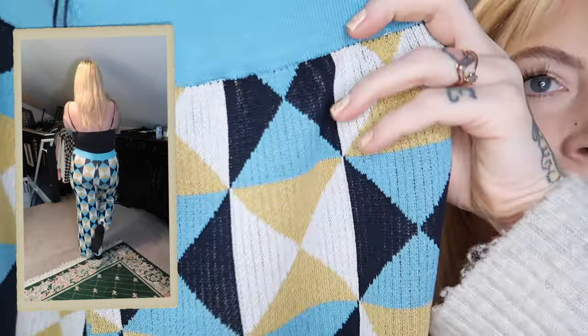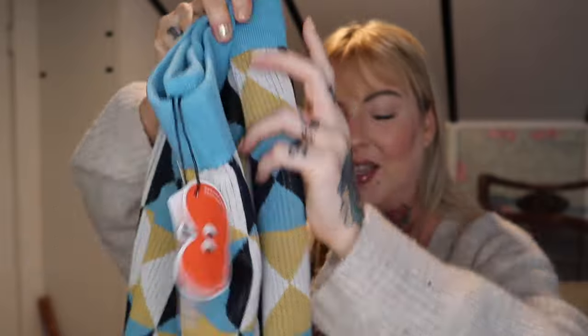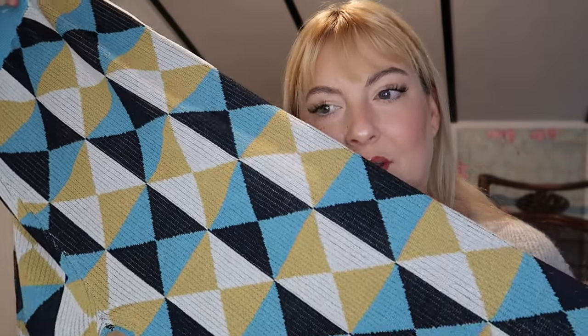And they always have the little cider apple on them. But love this pattern. I just think it's so groovy. It's very groovy. And I think these will just look cool with big oversized sweaters and some sneakers. And I mean, I can totally wear these out on a dog walk or run an errand to get some coffee, something like that.